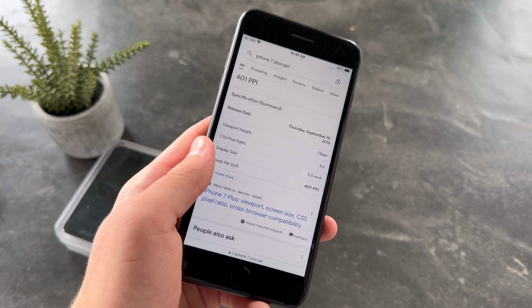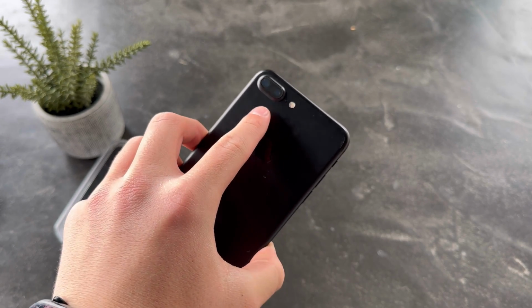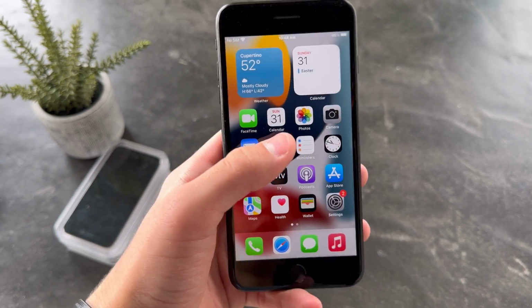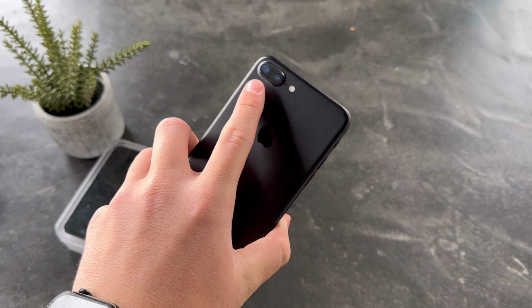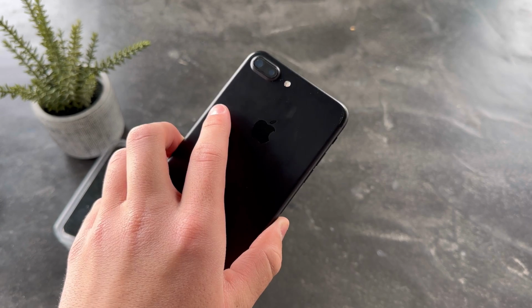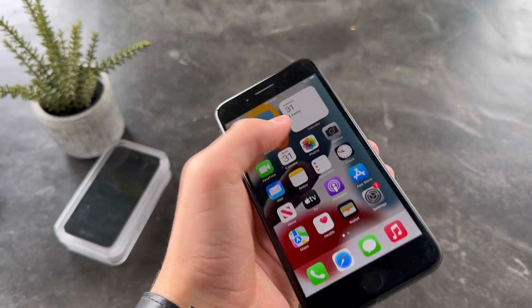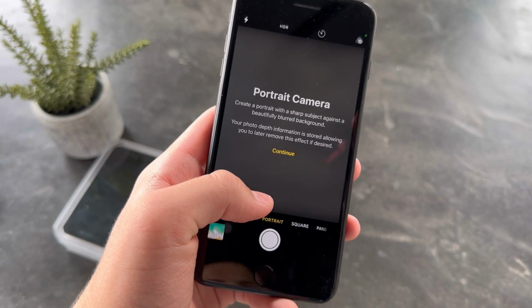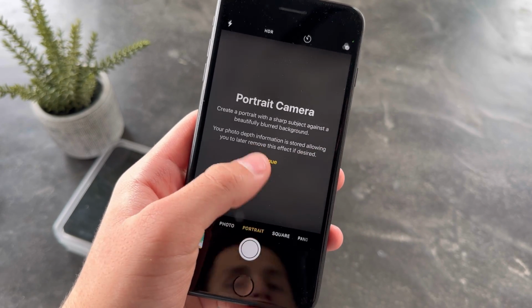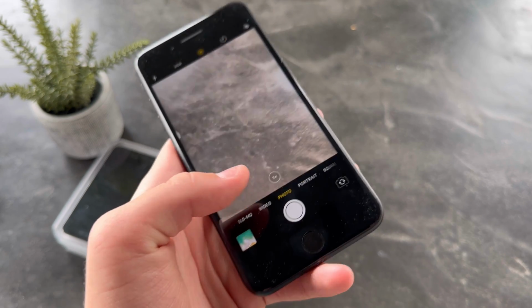Moving on to the camera of the iPhone 7 Plus, like I mentioned earlier, this device has two cameras on the back, which is actually an advantage over the iPhone 7. So we're going to be testing both of these cameras on both the photo and video, and we're also going to compare it to the iPhone 14 Pro. If we go into the camera app, you'll see that we have the option for portrait mode, and this isn't a feature on the regular iPhone 7. So let's start off with the photo on this device.